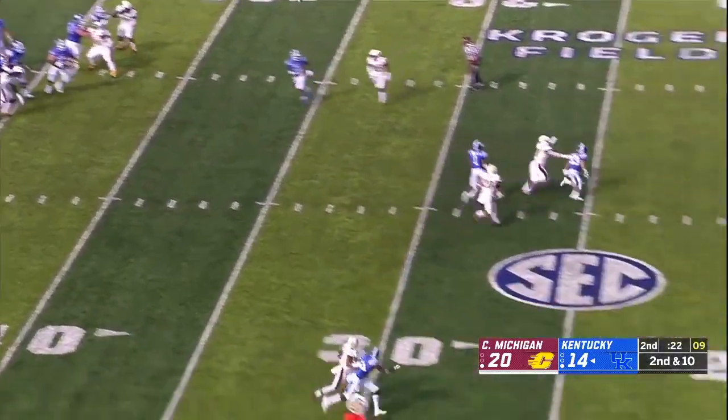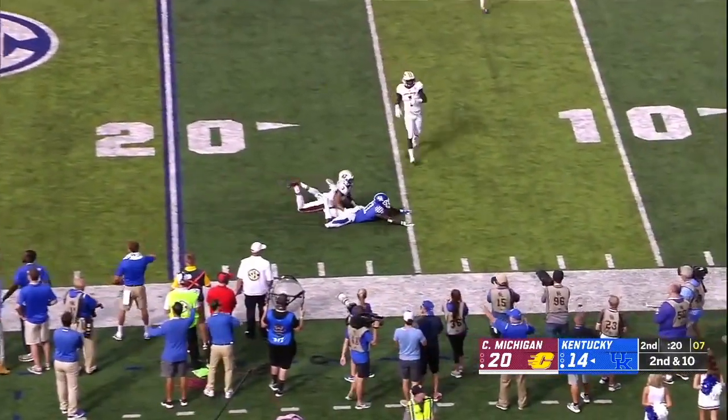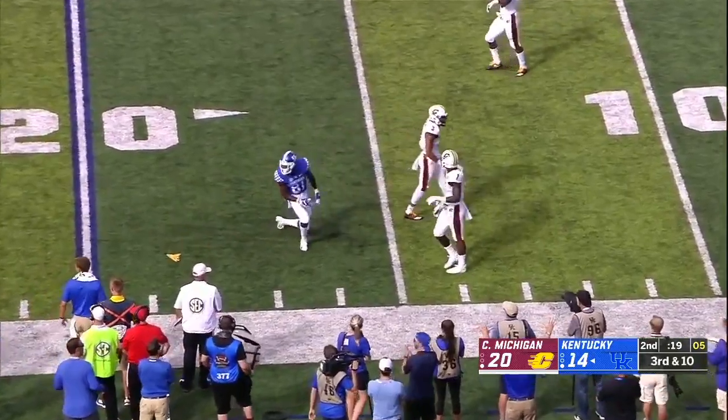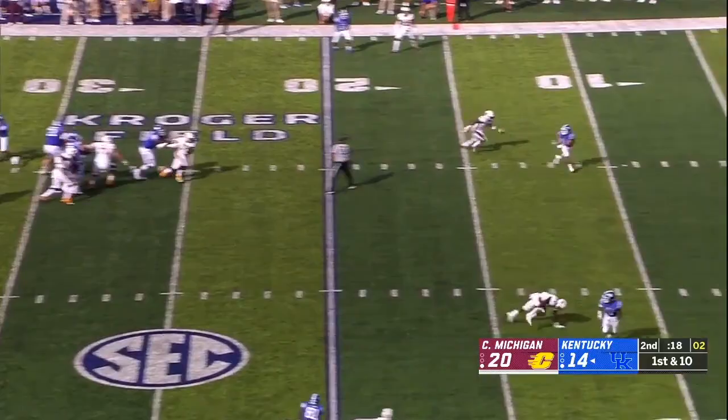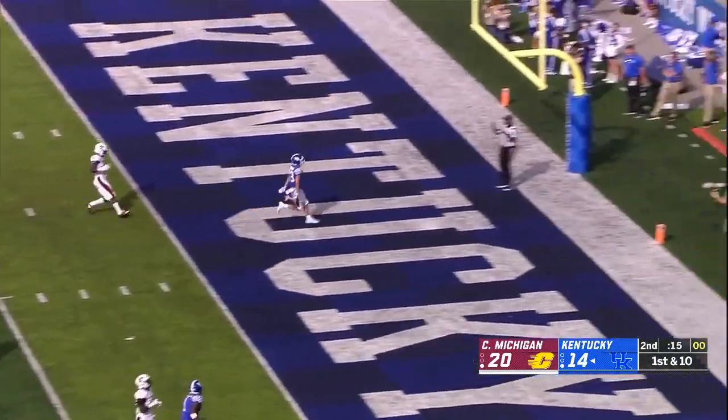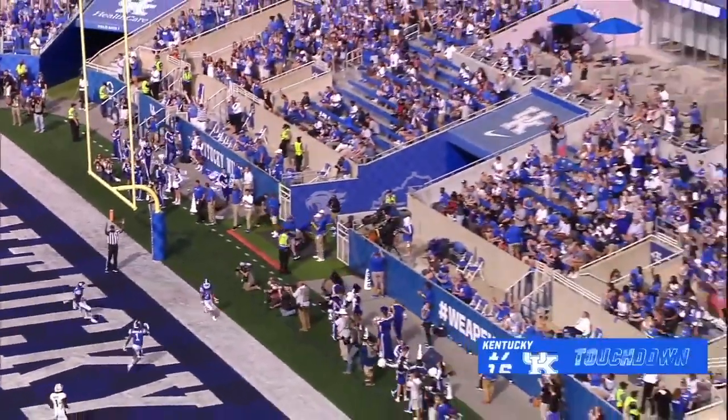Sets up 2nd down. Hoke. A lot of contact there and an easy. And 1 timeout. Hoke, pressured up the middle, and gets it to Bouvier, the former walk-on.